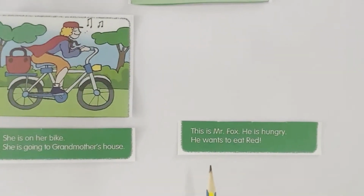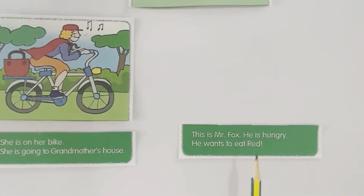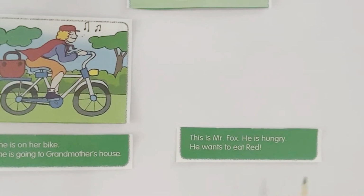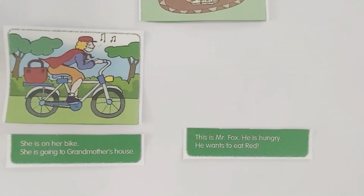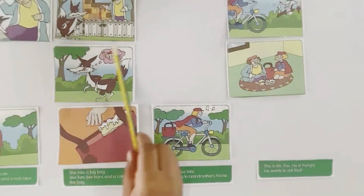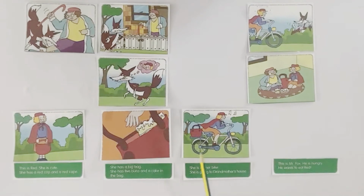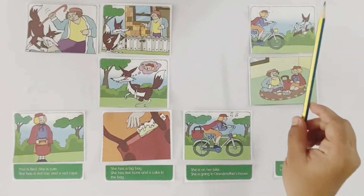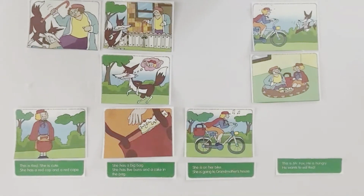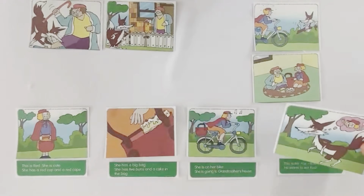This is Mr. Fox. He is hungry. He wants to eat Red. Oh no, where is the correct picture? Who can tell me? And dang, da, da, dang. Over here is the correct picture. Good job.